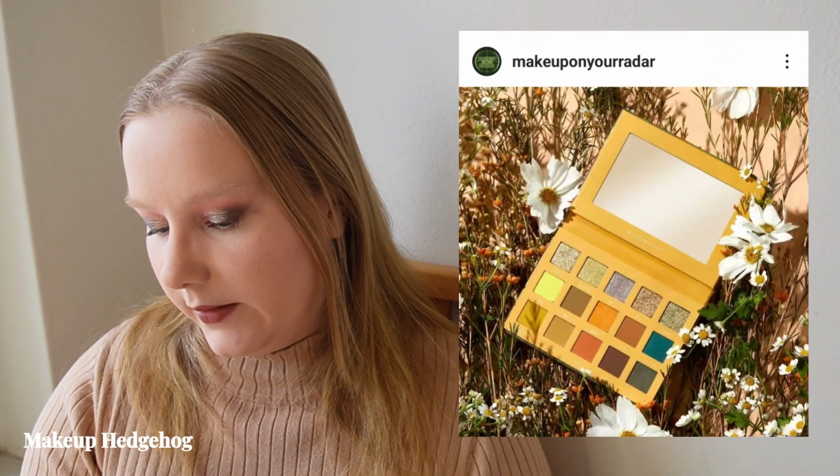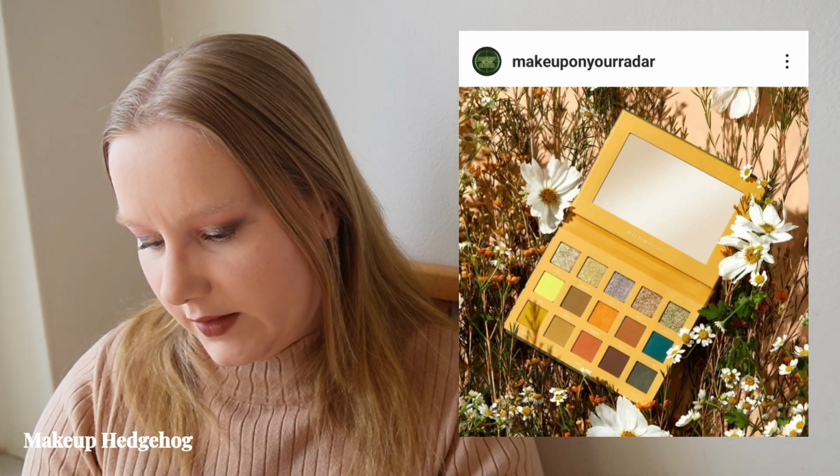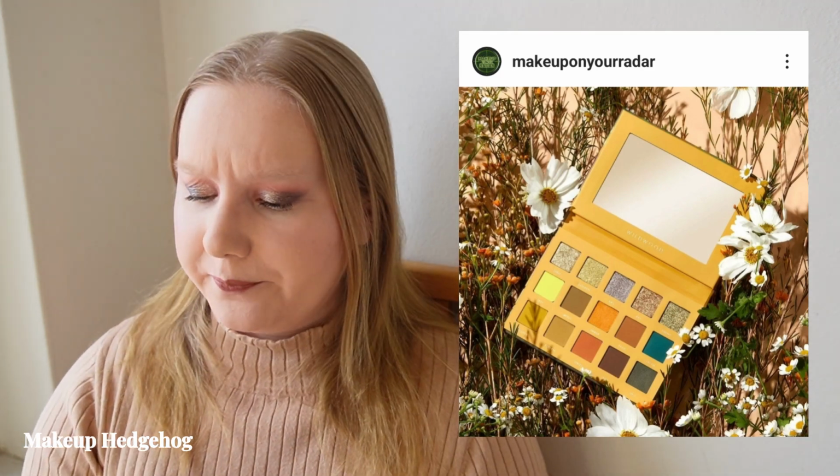Then let's get to some more products. Another more inexpensive drugstore release: Shop Alter Ego, which is a dupe brand known for duping especially Natasha Denona palettes, but also other high-end palettes, and they have come out with the Uncover Whispers of the Wood. What is the name of this? Wildwood is the name of the palette.